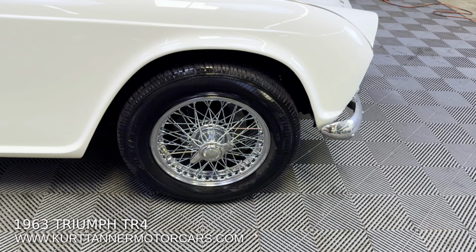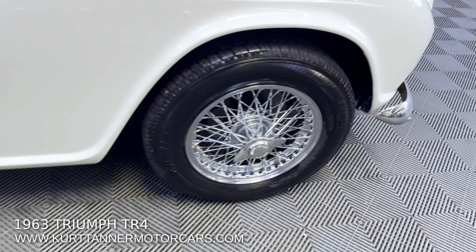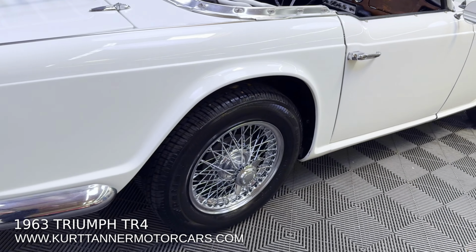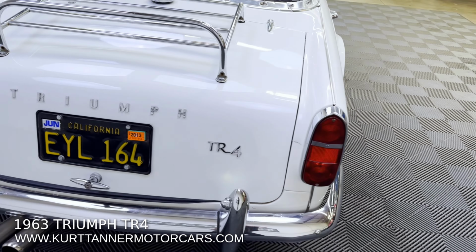We bought this car up in like the Central California, Modesto area, so just a completely rust-free car. Brand new 60-spoke wheels, hubs, and tires fitted. Mixture of really good original chrome and some new chrome.